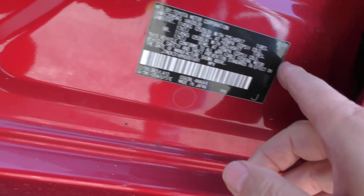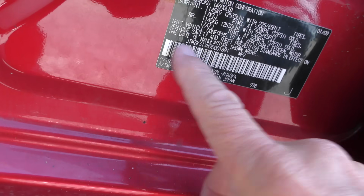And this isn't even a particularly new one. As you can see, it's an '09, and it was made in Japan. Japanese do a great job. They did a great job in the United States building those Cadillacs back in the day. Now things have totally turned over on their head.